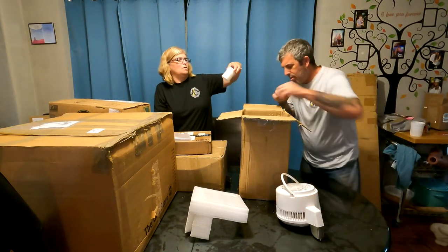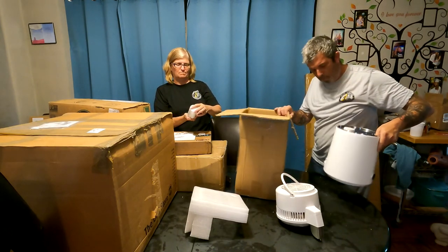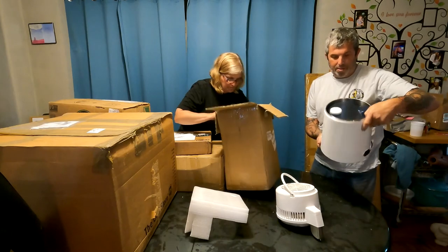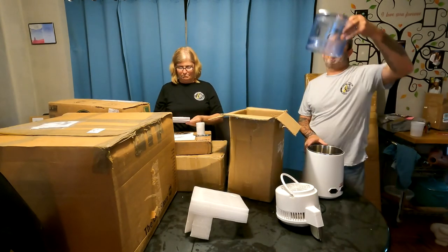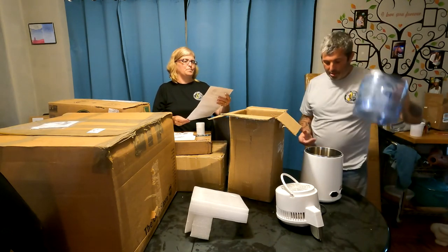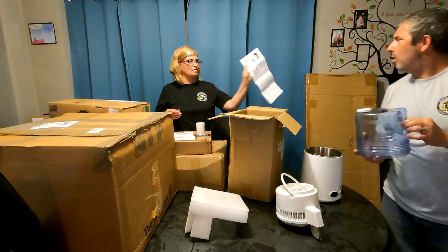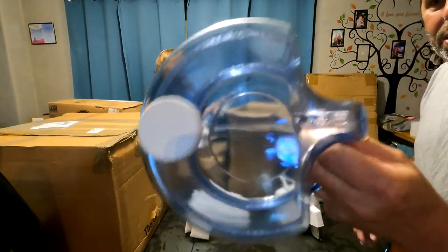Really? Yeah. I'm going to take it out of the package, guys. There's other pots in there. Oh, what the hell? This is brand new. No water stains, no water spots. See? Water distiller. Oh, look at the cute little water bottle. Oh, that's cute.